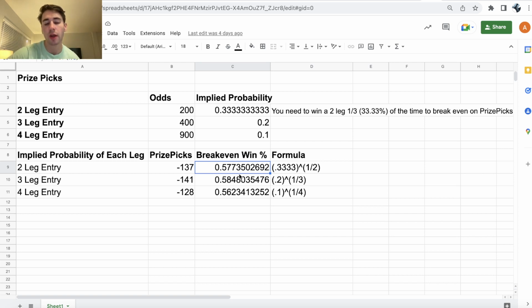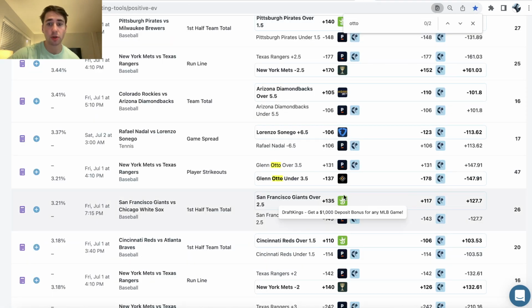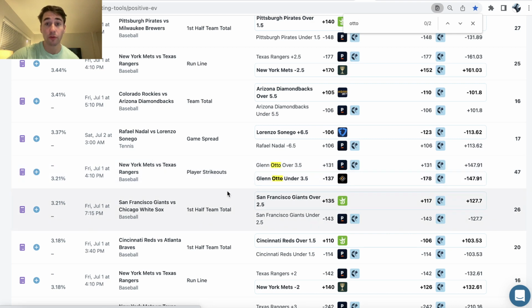So long story short, we want to look for player props that are hitting at a rate above 57.74%, which is an implied price, or implied odds, of minus 137 on PrizePicks. You can find a lot of opportunity on PrizePicks because they don't vary their payouts depending on if you select the over or the under.